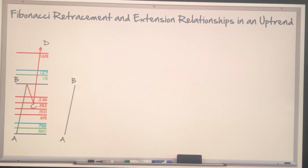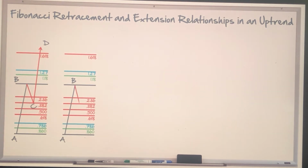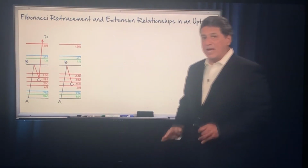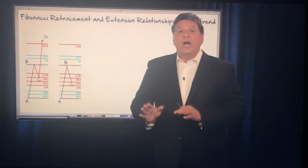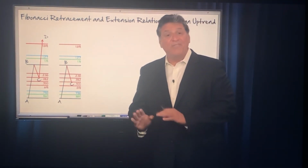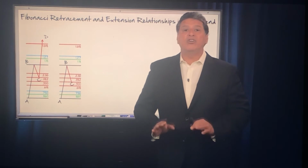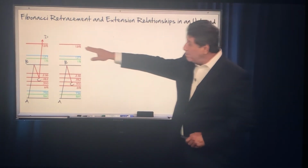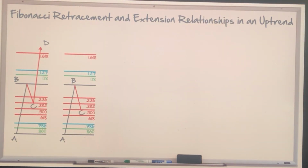Now the market comes down in an AB boundary to a 50 right here at this 50. Now let me ask you before I show you, if you got in at a 50, where are you going to profit take? You're going to profit take at about 10 pips before it hits the 1.618, because it will be projected to go to the 1.618, hit that ceiling of resistance, and then pull back.